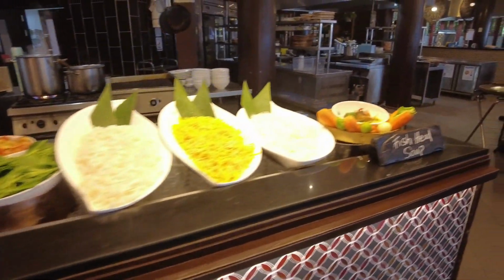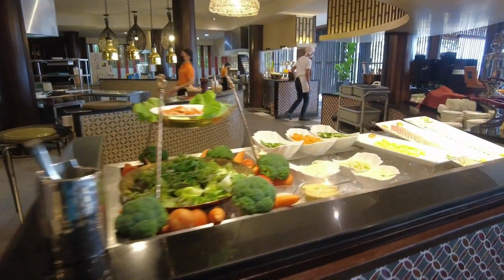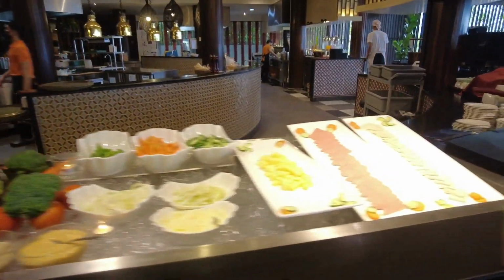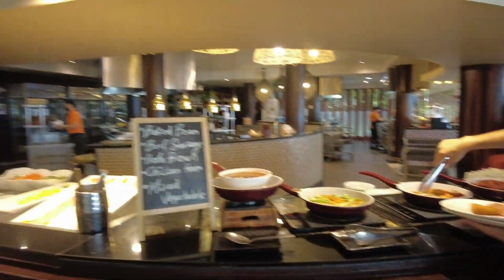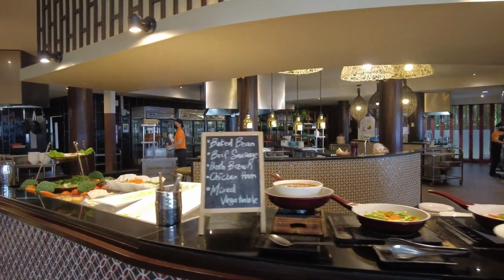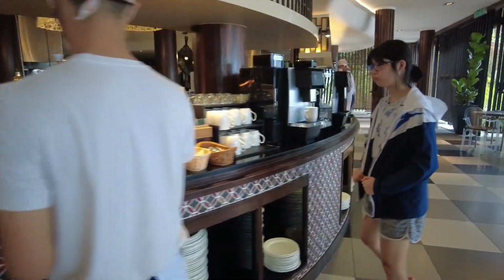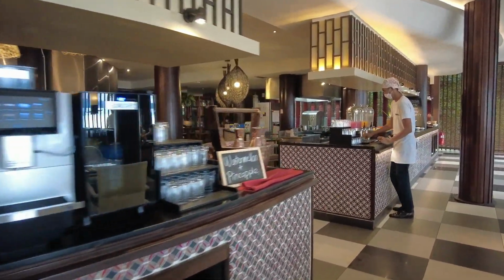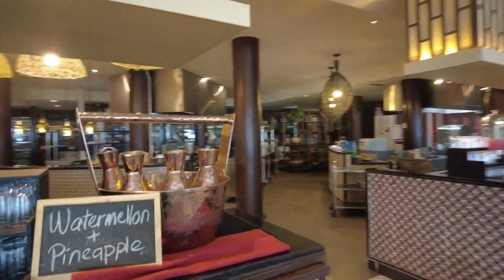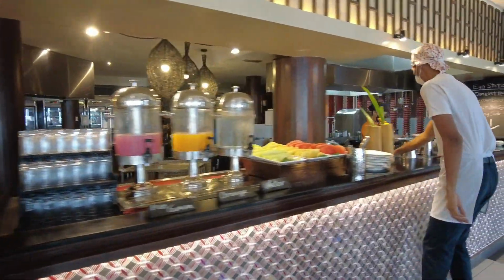Noodle, fish head noodle. Wow, interesting. Oh, they even have a salad over here. And this is the Western baked beans, sausage, hash brown, chicken ham. You can make your own coffee and tea over here. Juices, fresh juice, watermelon and pineapple. Pink guava, orange, water.